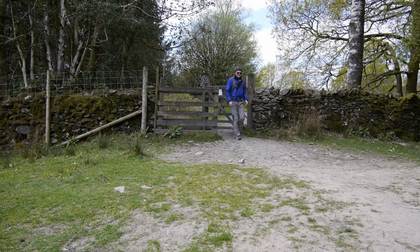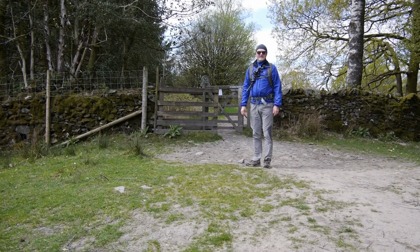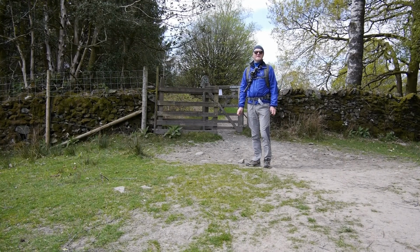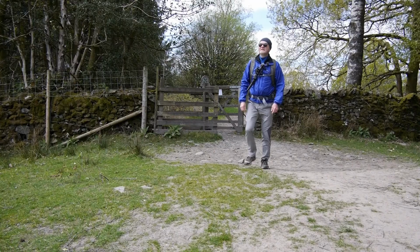Well, you used to have to climb over a wall there. We're now on the land which is part of the Matson Ground estate, owned by the Scott family. So we used to climb over the wall and go up here, Brant Fell.